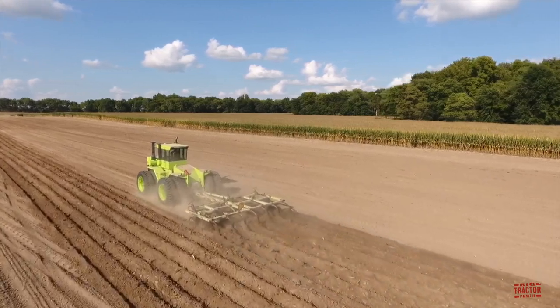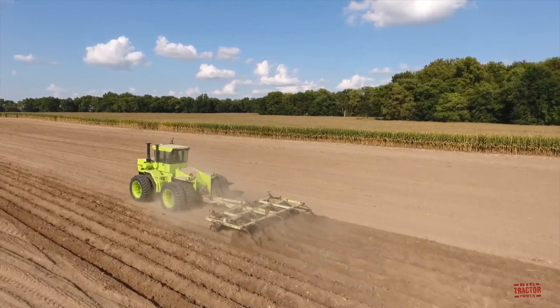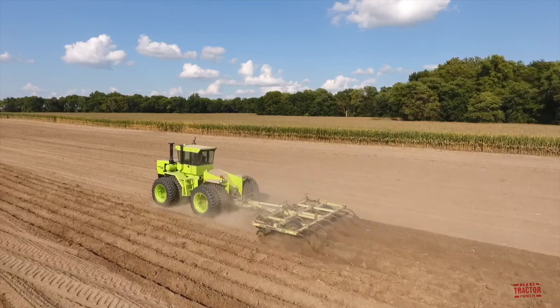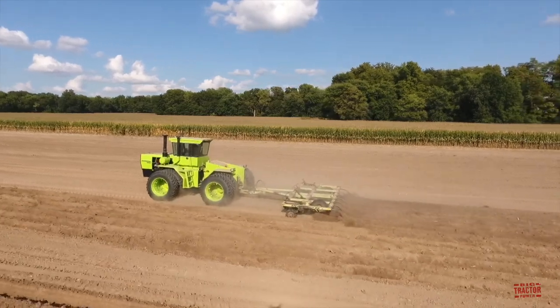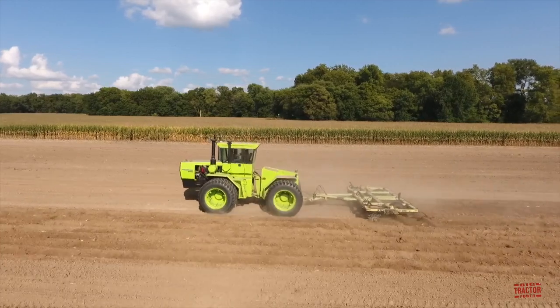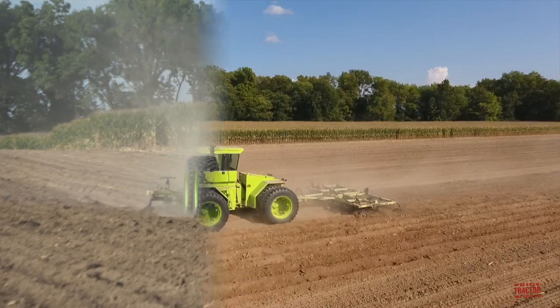The 13-shank digger disc featured in this video is equipped with 26 slicer blades for minimizing residue. It weighs 7,605 pounds, and it has a cutting width of 16 feet 3 inches. This digger disc was manufactured by Steiger from 1981 through 1986, when the company was sold to Case IH.